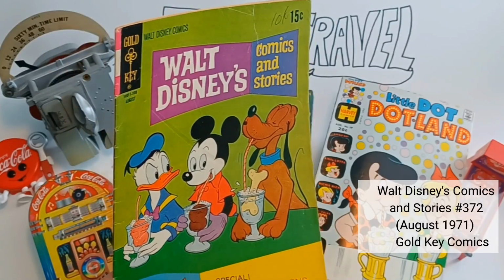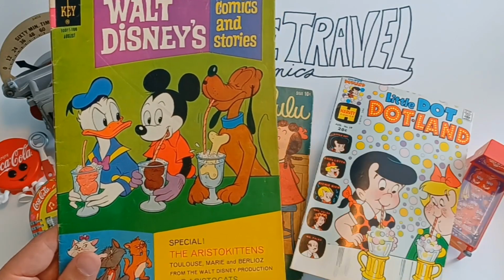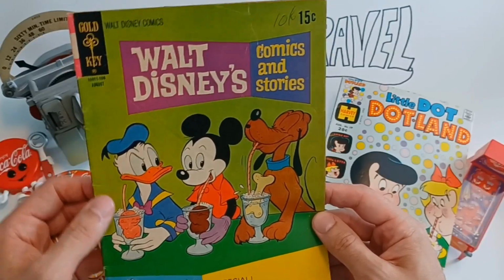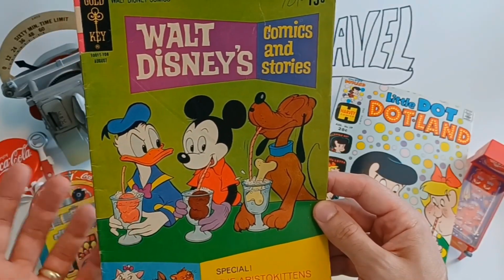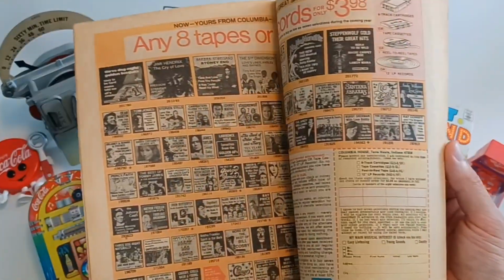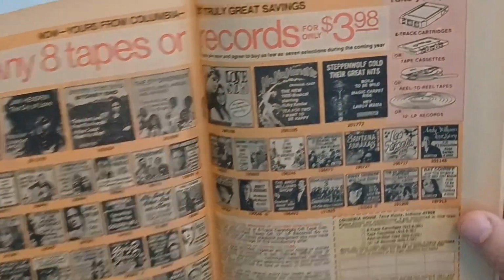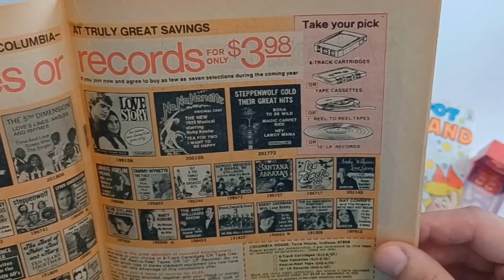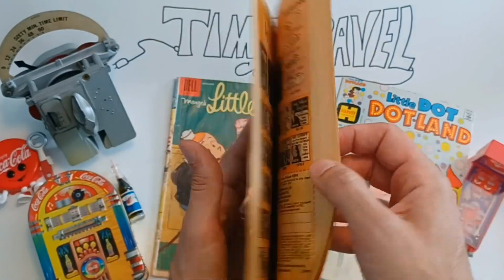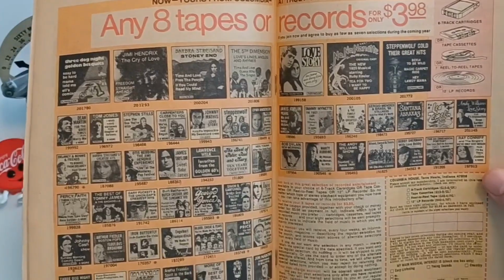So this is always fun, a Carl Barks cover. Carl Barks is known for these lovely Walt Disney covers. And again, green seems to always be a contrast to the, I guess, the pink milkshake. So just wonderful, an assortment of stories inside, different adventures, great advertisements for the tapes, actually. These are the cassette tapes, records, and 8-track, because this book was from August of 1971. So, of course, no CDs or anything, but I was surprised to see some tape cassettes in there.